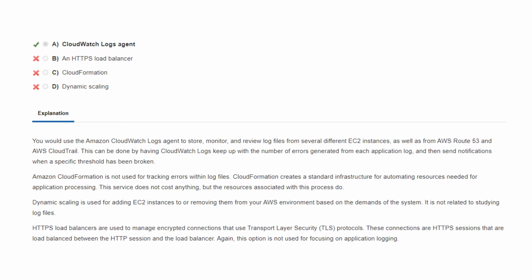And HTTPS load balancers are used to manage encrypted connections that use transport layer security, TLS, protocols. These connections are HTTPS sessions that are load balanced between the HTTP session and the load balancer. Again, this option is not used for focusing on application logging.